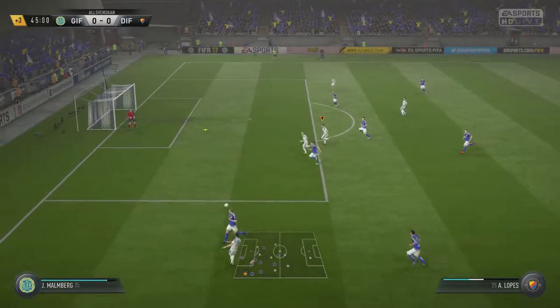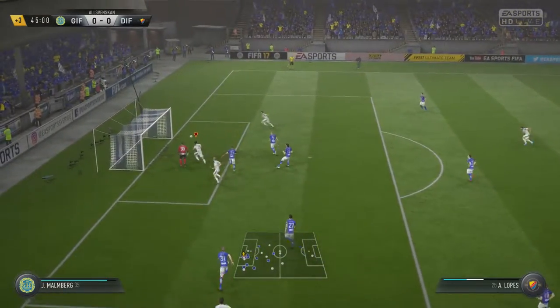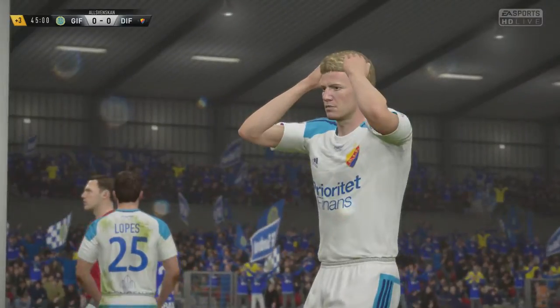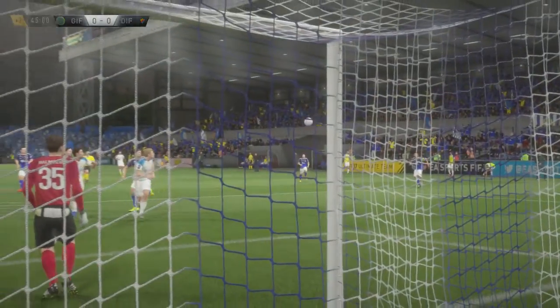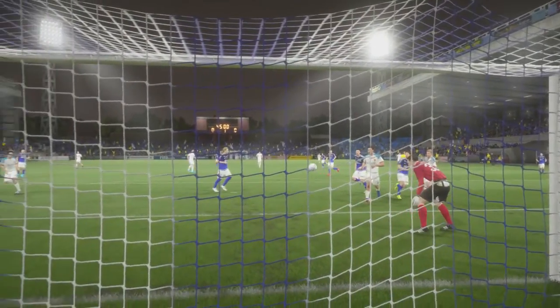A lot of defenders between them and the goal, but they've still got the ball. And now the shot! Well, he won't be watching the playback of this game, will he? Because that is, well, horrendous. He's going to get some stick for that. Even more if they end up losing this match.